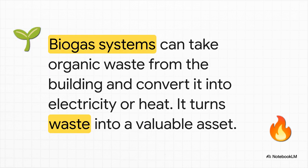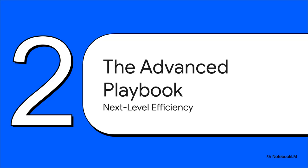Okay, now this next one is where things get really, really clever. Biogas. This technology is like the ultimate recycler. I mean, it takes all the organic waste from a building. We're talking everything from cafeteria leftovers to actual sewage, and it transforms it into clean energy for heat and electricity. It's a system that literally turns trash into treasure. How cool is that?